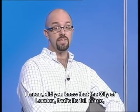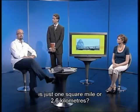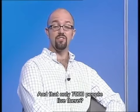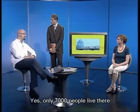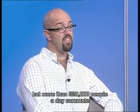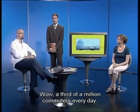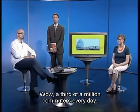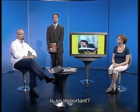I mean, did you know that the City of London, that's its full name, is just 1 square mile, or 2.6 kilometers, and that only 7,000 people live there? Really? So few people? Yes, only 7,000 people live there, but more than 320,000 people a day commute into the city to work there. Wow, 1/3 of a million commuters every day. Can we explain to our viewers just why this part of London is so important?